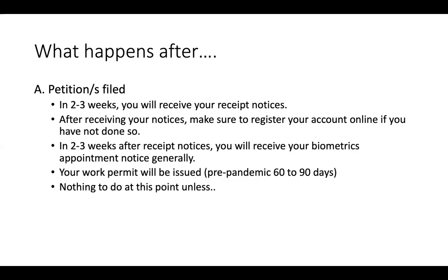Now, if everything is good, before the pandemic, 60 to 90 days na i-issue ang work permit mo. Okay? After the biometrics. Ngayon, of course, you know what happened? Nagkaroon ng delay, nagkaroon ng shortage ng mga workers sa USCIS, nag-offer sila ng limited services. Of course, it affected the processing. So nagkaroon ng delay. But hopefully, maging normal na and maging maayos na ulit ang proseso.